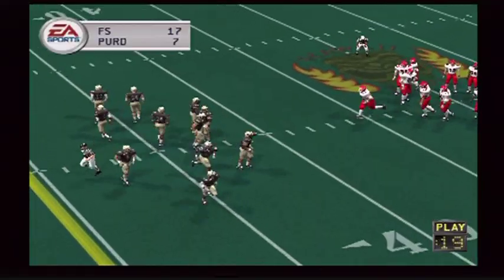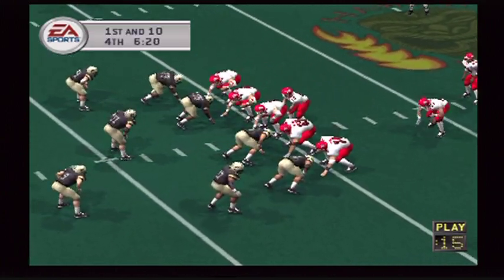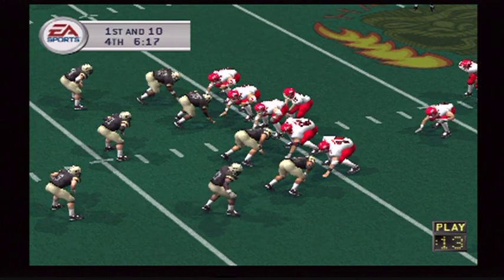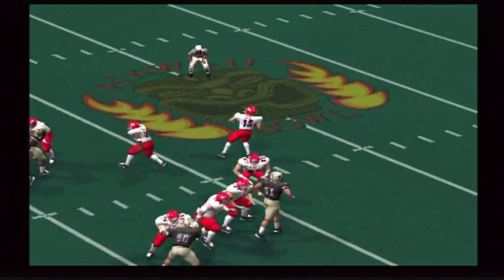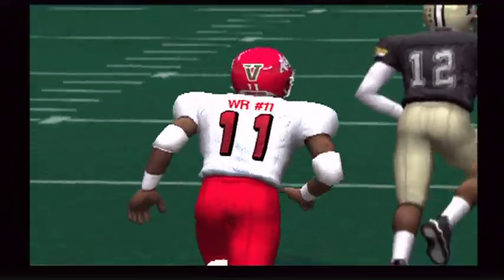First and 10. This is the seventh play of this drive. Fresno State comes to the line with three wide. Drops back to pass. He steps up, lets it fly, and it's incomplete. That one way too far out in front.